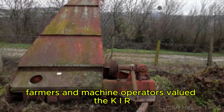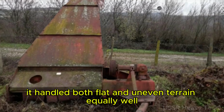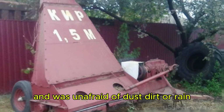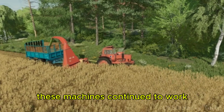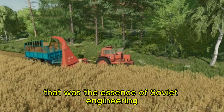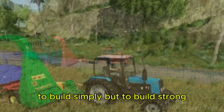Farmers and machine operators valued the KIR 1.5 for its toughness and dependability. It handled both flat and uneven terrain equally well and was unafraid of dust, dirt, or rain. Many recalled that even after decades of service, these machines continued to work, perhaps worn but never failing. That was the essence of Soviet engineering, to build simply, but to build strong.